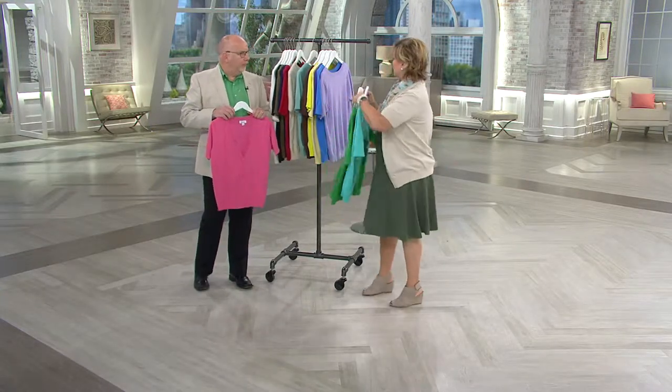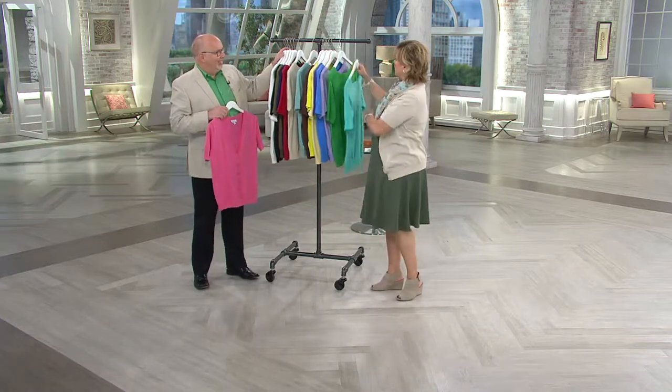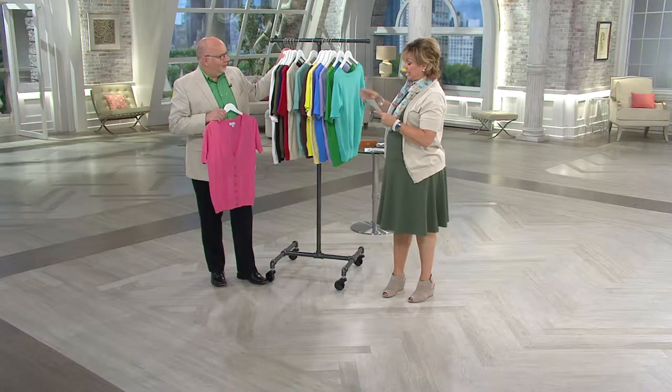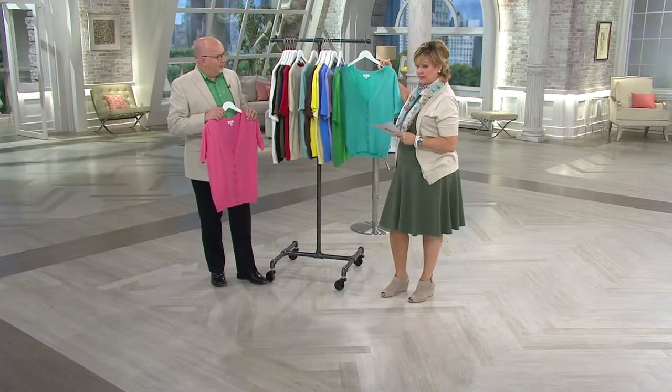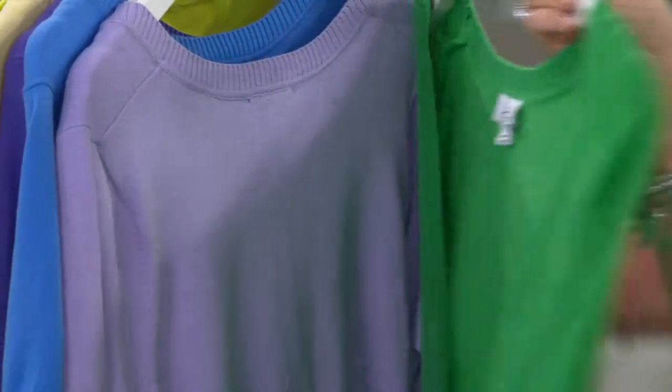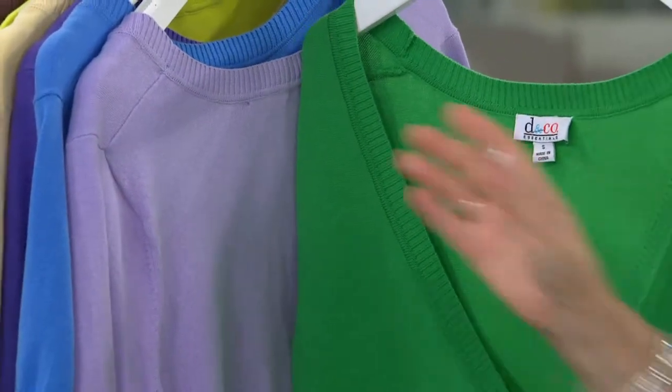I'm going to go backwards. We'll go from this end and show you all the colors again. Some are more limited than others, so check with your operator. This one is true turquoise. Oh, and that's sold out. Here, Gary, I'll let you hold that one. We also have it for you in green. That's a nice Kelly green.